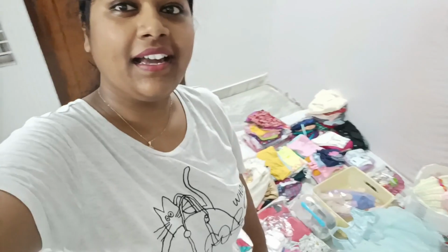Just so exhausted. Look at that, every tiny thing. And this bag alone has like around 100 things kept in that. Tiny things. Olive went out to play and now I'm gonna just put everything in her cupboard before she comes back, because she's just gonna make a mess of all these things if I don't keep them out immediately.